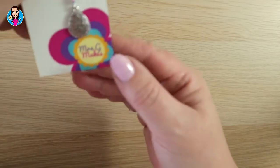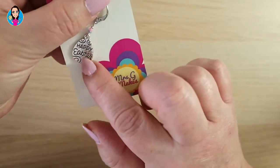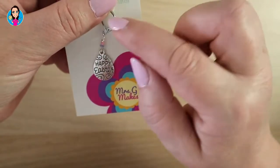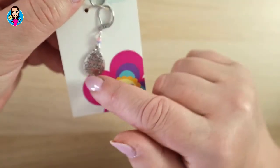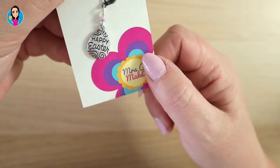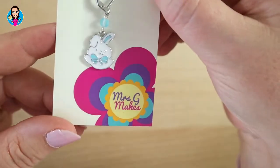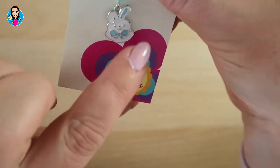Now, I probably shouldn't have waited till now to open these, but I will certainly use them next year. So I have a little happy Easter egg. Beautiful little beads there. As I said before, I'm going for the lever arch rather than the lobster clasp. And the second one is a super cute Easter bunny. Whoops! Bouncing around everywhere. I love him.